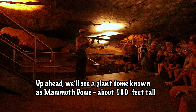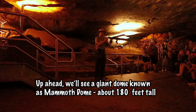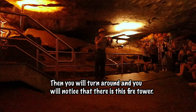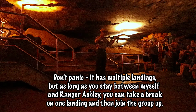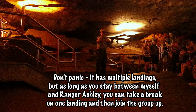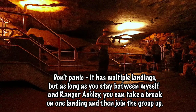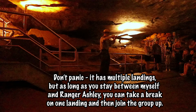Up ahead, we'll see a giant dome known as Mammoth Dome, about 180 feet tall. And then you'll turn around and you'll notice that there's the fly tower. Don't panic, walk, because it has multiple landings. As long as you stay between myself and the group, you can maybe take a break on one of the landings and then join the group up.